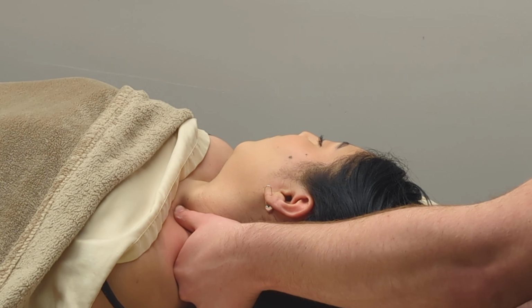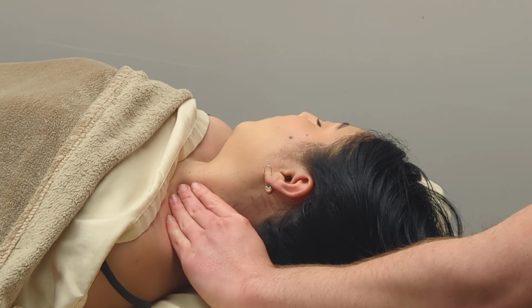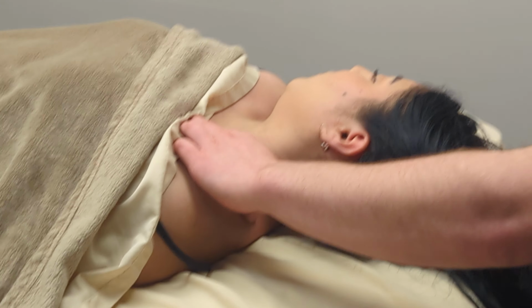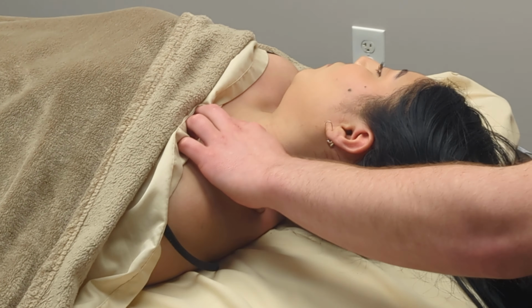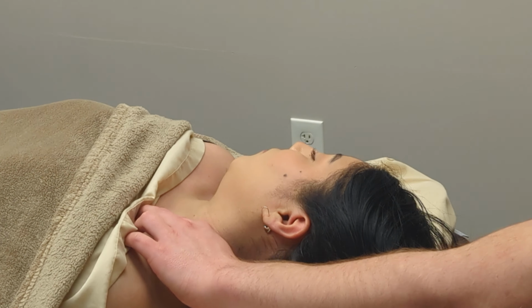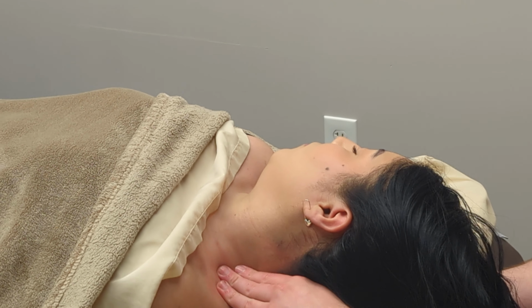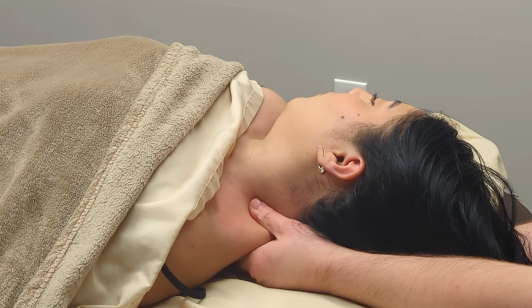So, all right. When you work that area, you always want to get right near the clavicle and sternum through here, because that's where the SCM connects. You have two heads to the SCM. So release it that way.